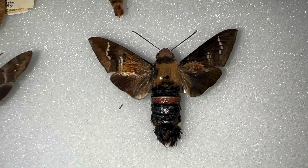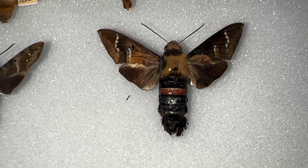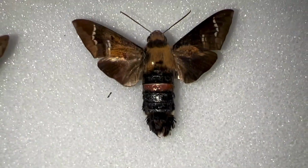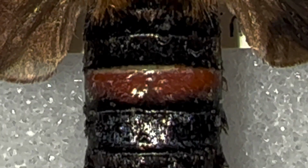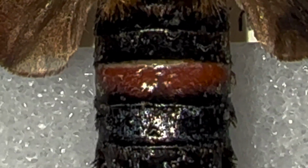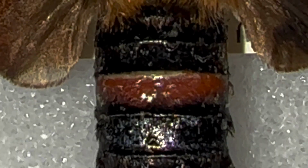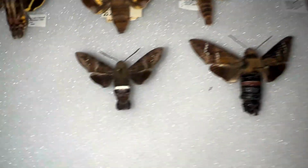But the genus Aeolopos has a very characteristic white band on the abdomen. And so this band right here, which is actually reddish in color on this video, it's because of the grease. When I degrease it, it'll turn white again. It is supposed to look more like this.